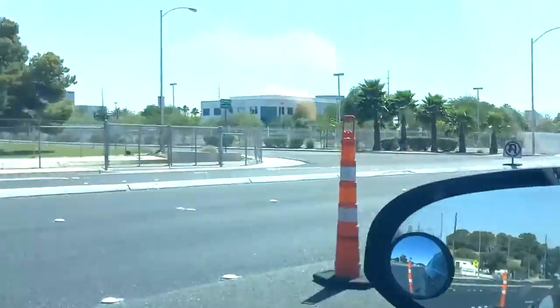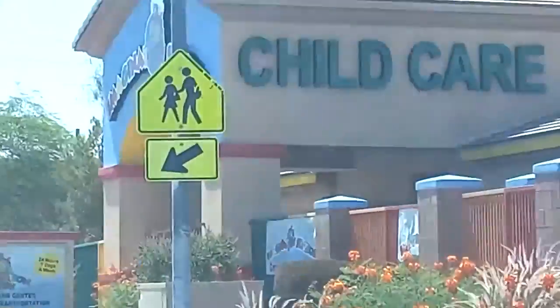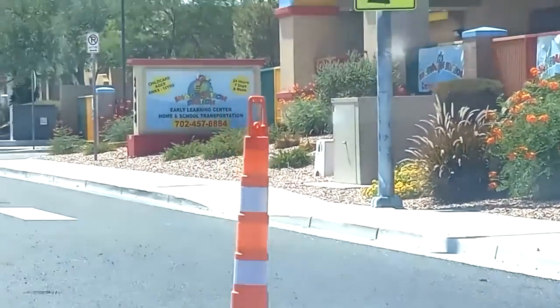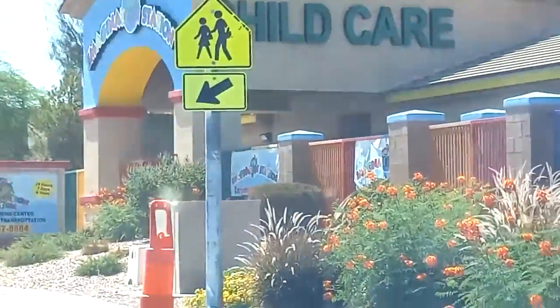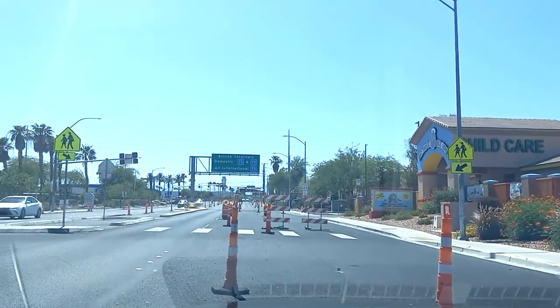So you got the middle school right over here, and then for the younger kiddos you got childcare, a great big childcare center up here. Childcare, so there's a lot of great stuff. This is an early learning center, home and school transportation. That's a real popular one and a good one. So lots of great facilities for everything you need right in this area.